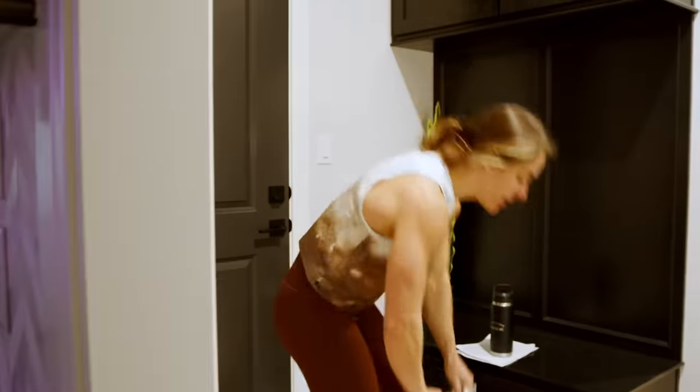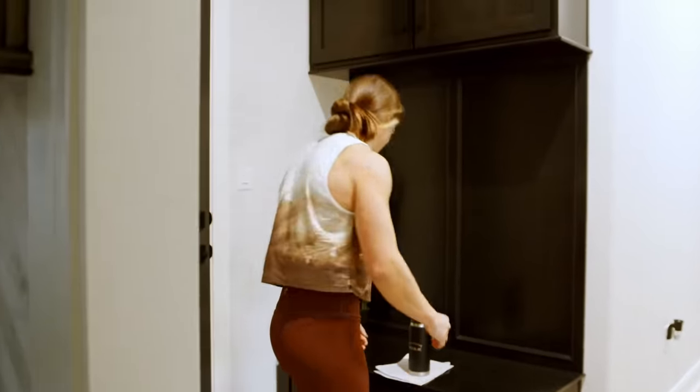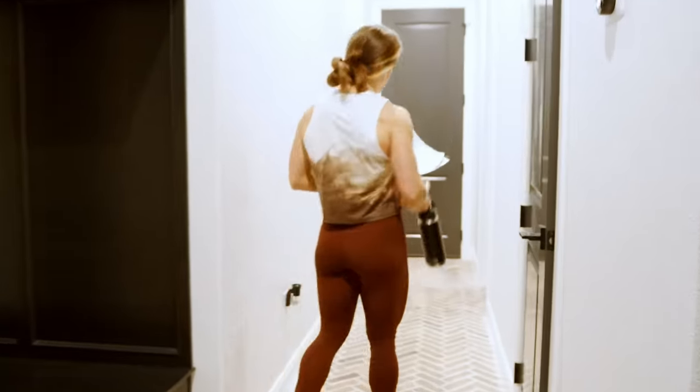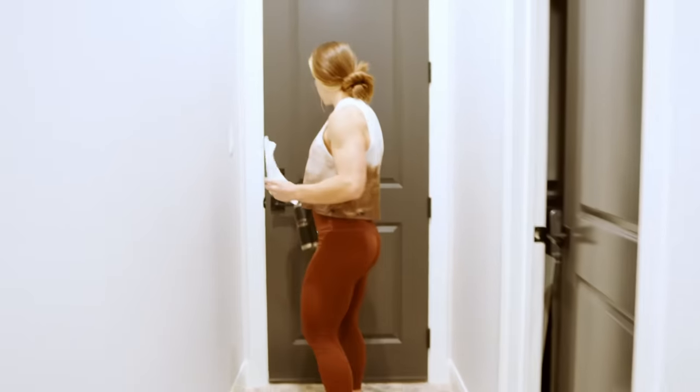Today has running in it. Anytime there's running, I always wear runners. So I've got my favorite runners on. I've got my list of stuff I'm doing today, and we'll start setting up.